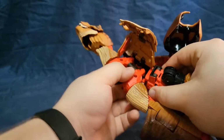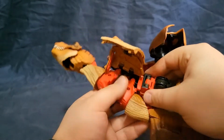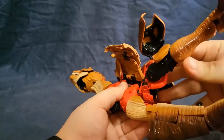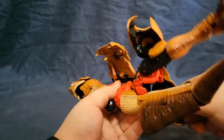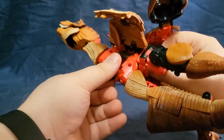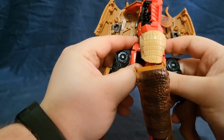And then we're going to rotate down and clip that gray clip over the tab here. If I can get the legs out of the way. Nothing's cooperating with me today. And the head folded back out even. Wonderful. Alright, so we've got all that clipped into place.